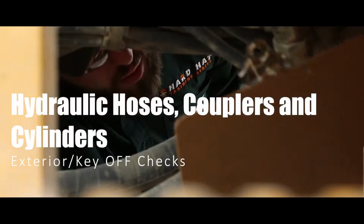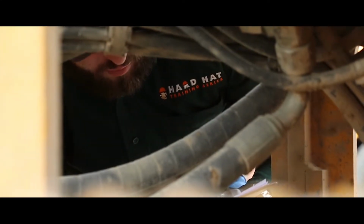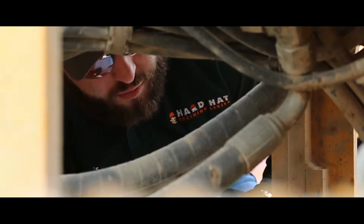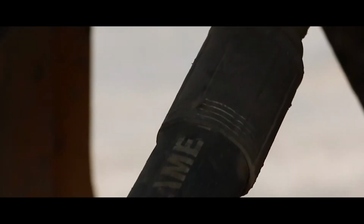The hydraulic components of your machine are vital to smooth, efficient, and safe operations. And yet we see a lot of machines where these components are not properly cared for. Visually speaking, you're looking for scratches, bends, or other damage that might prevent them from opening and closing as intended. The couplers should be fastened on correctly and free from leaks.